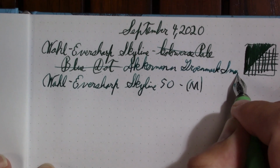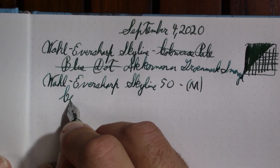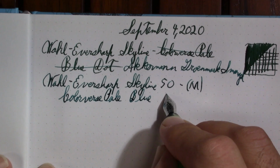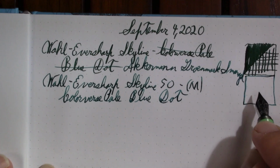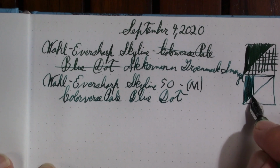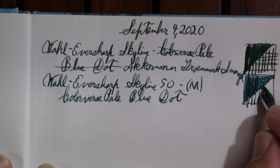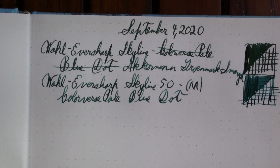I knew as soon as I started writing with this pen that, wait a second, this is Pale Blue Dot. So yes, this is Colorverse Pale Blue Dot. For all of you who were screaming at the camera when I did that, yeah, I apologize. That was my bad. Apparently it was my bad in the first version of this video too, because that's what's written on the first version. I actually have Pale Blue Dot written for 2 inks in a row. So I clearly, well, I told you, I wasn't happy with it, and now I've just got one more reason not to be happy with it.